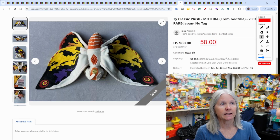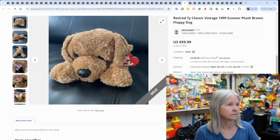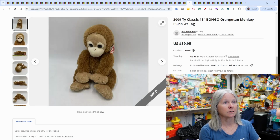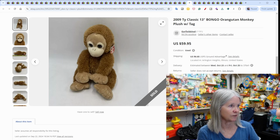Now this is a second plush from the Godzilla series. This is Mothra, and even without a tag, it sold for $58. This is Scooter, another one of the dogs from 1999, and it sold for $59.99. Dogs and cats, y'all. Dogs and cats. Look them up. All right, this is Bongo, the orangutan from 2009, and it also sold for $59.95.